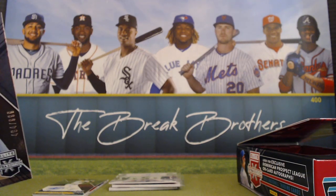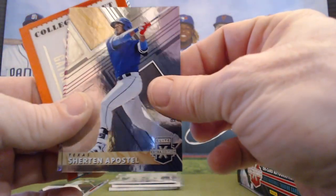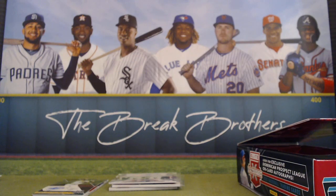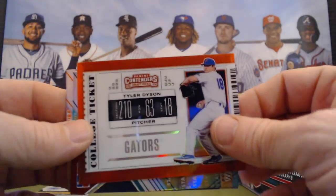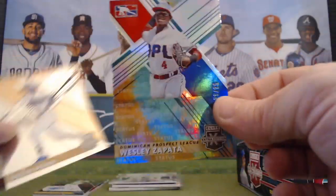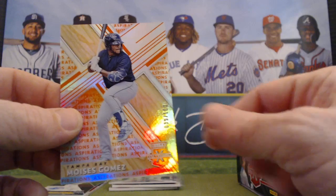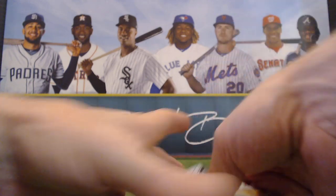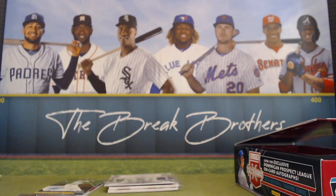I apologize. I had a sneeze there out of nowhere, so I had to mute it real quick. Sorry about that. Trevin Fletcher, Shirt and Apostle, Avery Short, and I thought for sure there was another sneeze coming, guys. Tyler Dyson. We've got a die cut here, and that's a Wesley Zapata, a Devin Mann, and a Moises Gomez. So again, I'm not sure where the difference in the autos is. I imagine it's going to be absorbed, I assume, by that extra relic. My only guess.